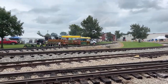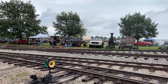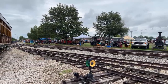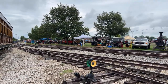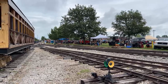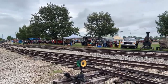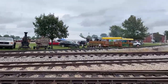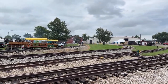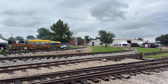So a lot of the noise you're hearing is from the traction engine area. Right along the tracks here, they have some miniature traction engines that operate just like the big ones, but they're smaller. It's pretty interesting. There's so much here. If I wasn't videotaping already with my normal video camera, I could be live streaming all day and you still wouldn't see everything.